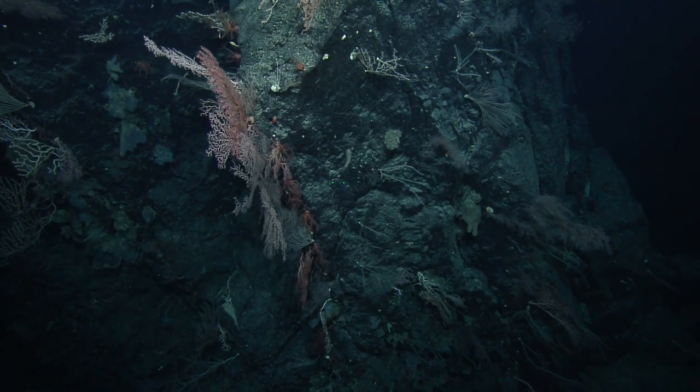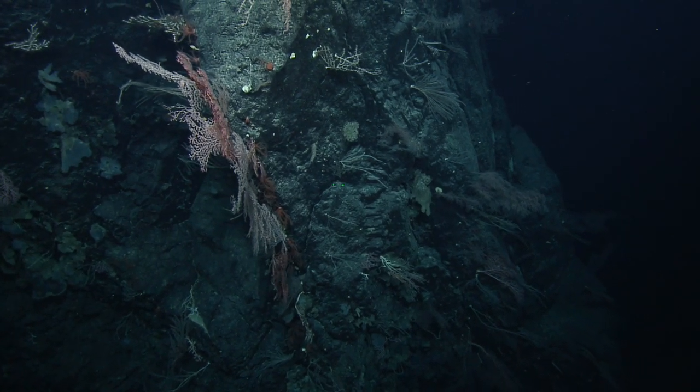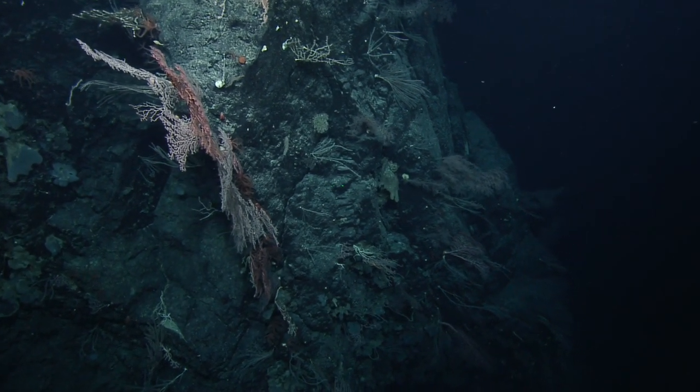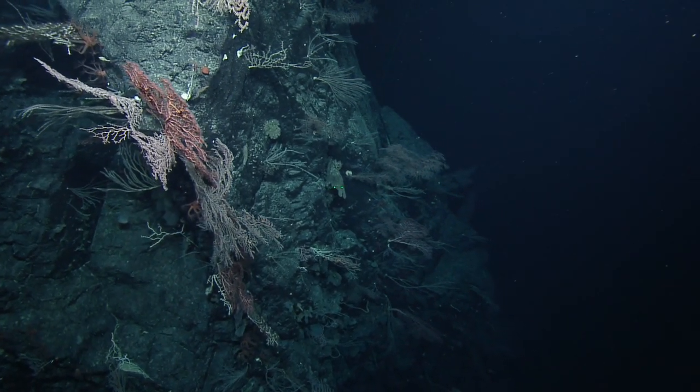Would you like to zoom on? Not going anywhere. Let's first zoom on the coral fans and then gradually move. Oh, it's such a beautiful place. Sounds good.